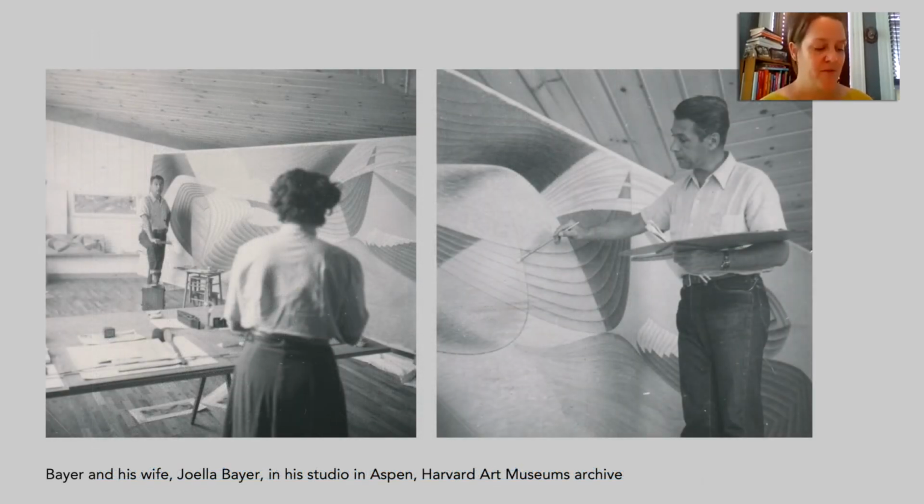The commission from Gropius came during Bayer's time in Aspen. He painted the monumental canvas in his studio there, then shipped it, rolled, to Harvard, where it was tacked and tensioned onto a wooden stretcher made for the purpose in the conservation studio of what was then called the Fogg Museum. Bayer was not present for the stretching or installation of Verdure.